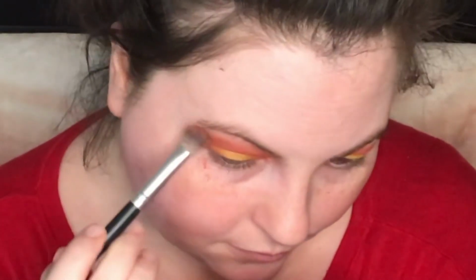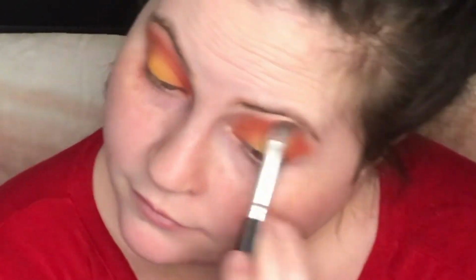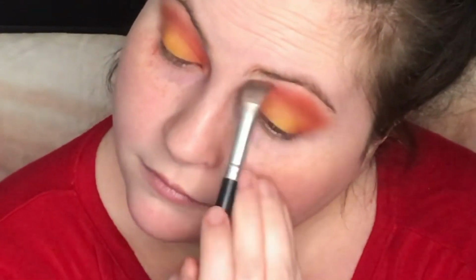I'm using the blending brush. I'm just overall blending out the eyeshadows a bit more. And the last thing we're going to do in regards to the eyeshadow is do a brow shade.